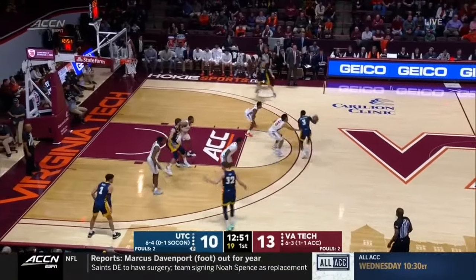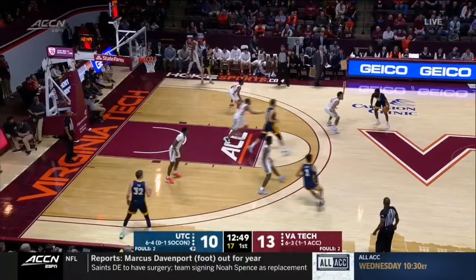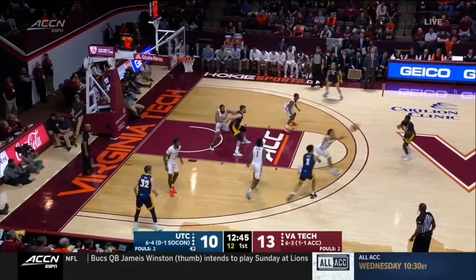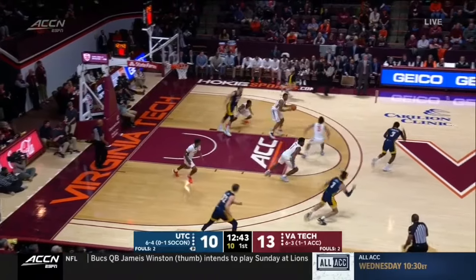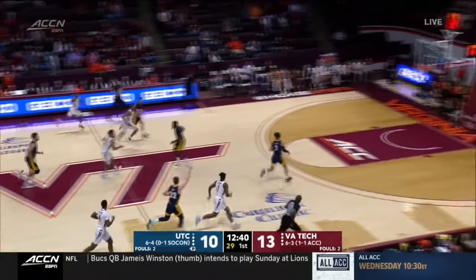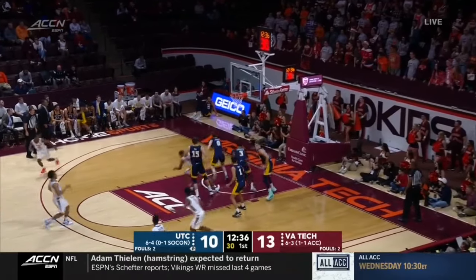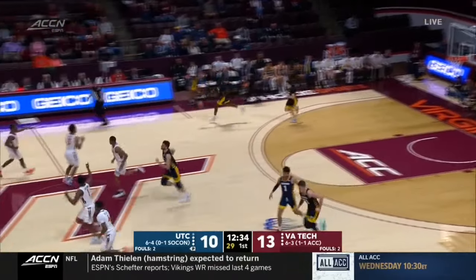They lost 84% of the scoring for the team that went to the Sweet 16 a year ago. They've replaced it with a confident freshman group that has been playing with a lot of maturity early in this season. Poked away there. Really great ball pressure. Up quickly, Isaiah Wilkins comes up empty.